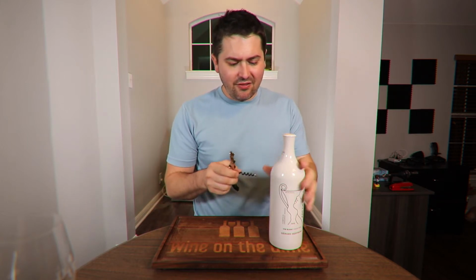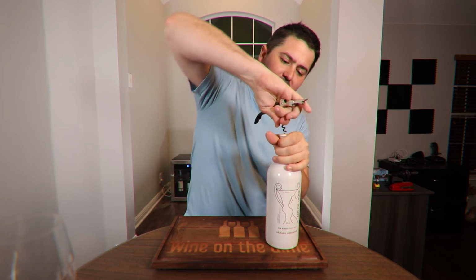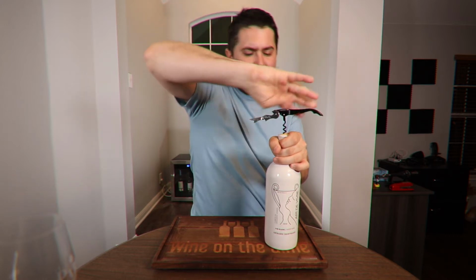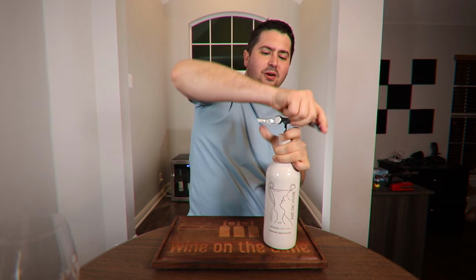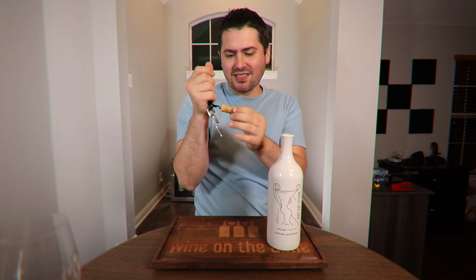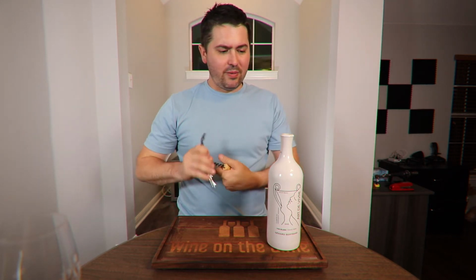But this is not glass. It's like a clay type of vessel, which I don't think I've ever experienced on this channel. So I don't quite know what the difference between this and a normal one is. It's almost a little bit of a skinnier cork than usual. This is very, very unusual, at least in terms of what I normally experience.